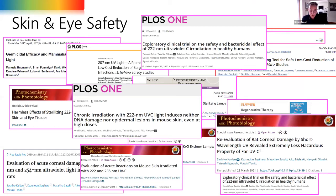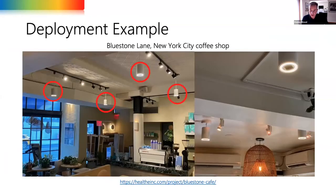One possible deployment example is shown from a coffee shop in New York City, where the Far-UVC lights are integrated with normal lighting. The little square that you can see in the middle on the right is where the Far-UVC light is coming out, and then there's also optical lighting coming from beyond that.